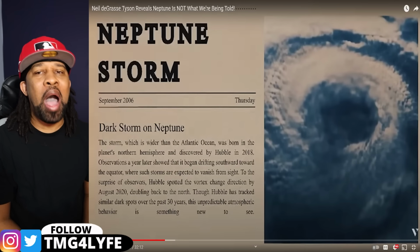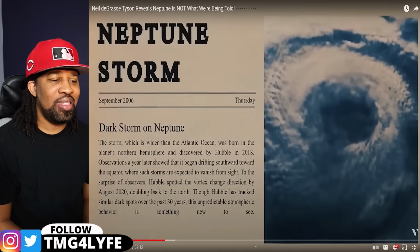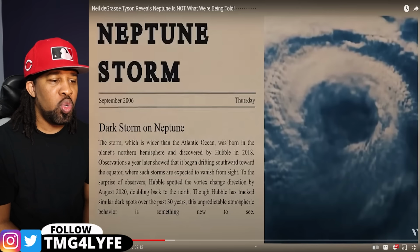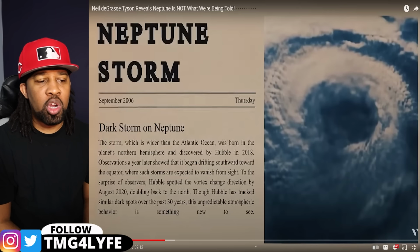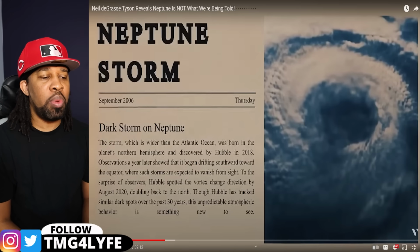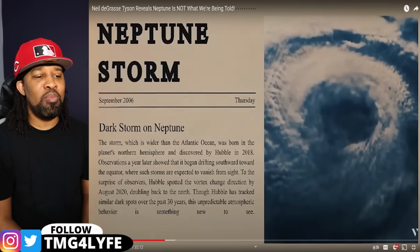The storm, which is wider than the Atlantic Ocean, was born in the planet's northern hemisphere and discovered by Hubble in 2018. Observations a year later showed it began drifting southward towards the equator, where such storms are expected to vanish from sight. To the surprise of observers, Hubble spotted the vortex change direction by August 2020, doubling back to the north. Though Hubble has tracked similar dark spots over the past 30 years, this unpredictable atmospheric behavior is something new to see, bro.